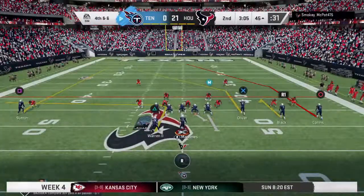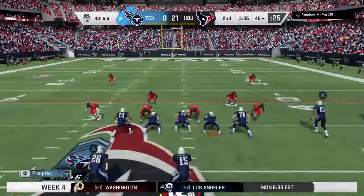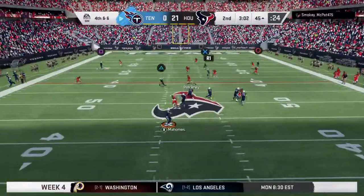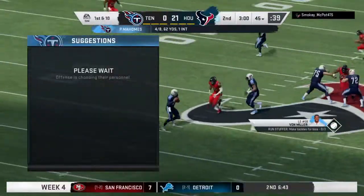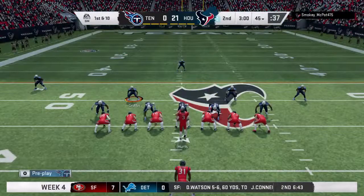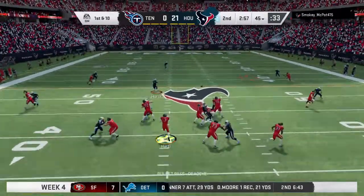Mahomes and the offense staying out there. They'll go for it on 4th. Mahomes going to go on 4th down. And that is going to be incomplete. The Titans try it, but ultimately they fail on 4th down. And this Texans defense stands tall. Good starting field position for the Houston Texans here as they come up 1st and 10.